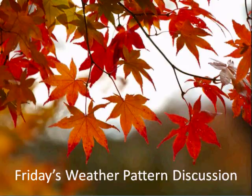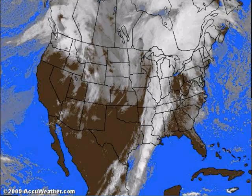So why don't we go into the visible satellite page and start looking at what is right now primarily affecting the United States. And that is a big system over the central United States. That system is in here for the main storm itself, but there are little storm cells in this whole system. And this system is very impressive.